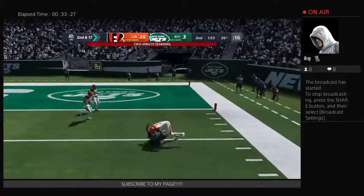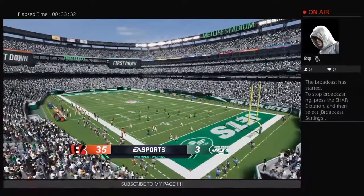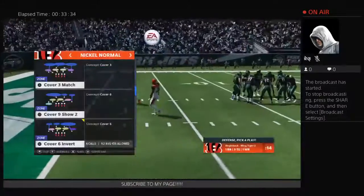His throw caught at about the 5. And they will eventually get him down, but he's inside the 5 all the way to the 3.